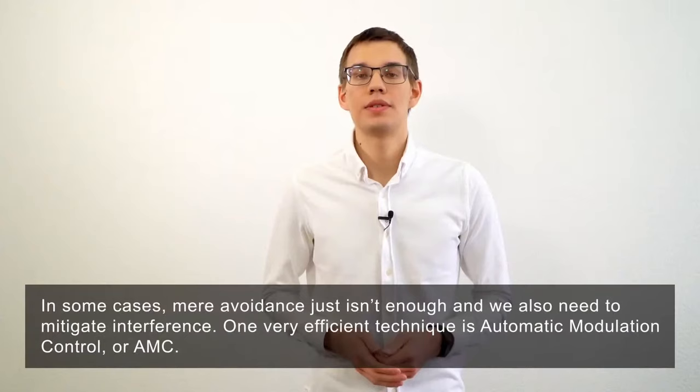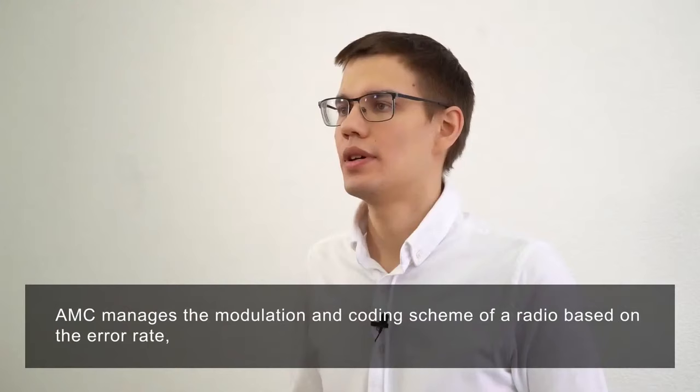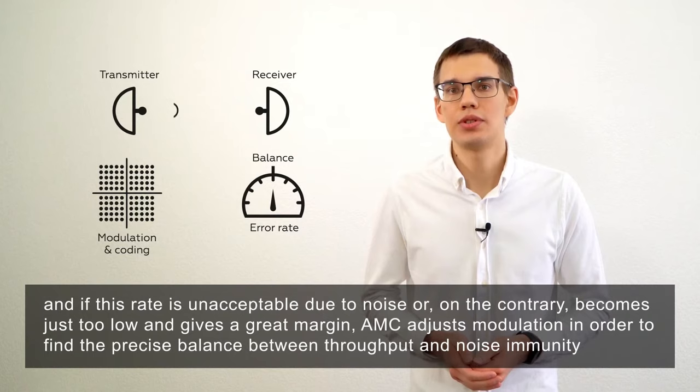In some cases, mere avoidance isn't enough, and we also need to mitigate interference. One of the very efficient techniques is Automatic Modulation Control, or AMC. AMC manages the modulation encoding scheme of the radio based on the error rate, and if this rate is unacceptable due to noise, or on the contrary becomes just too low and gives a great margin, AMC adjusts modulation in order to find a precise balance between throughput and noise immunity.